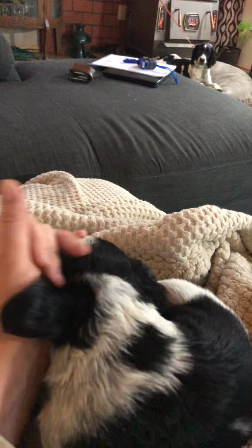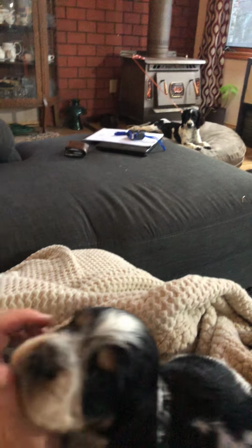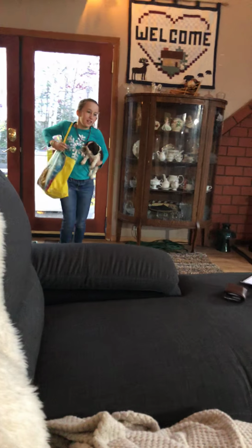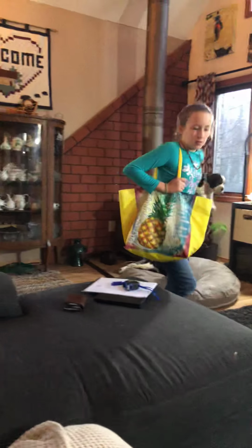Where are you going? Anna's coming with more puppies. Oh, yeah. Here comes Anna with the puppies. Who do we got there? The whole bunch.